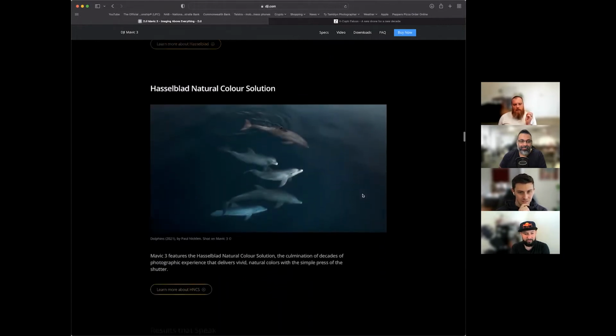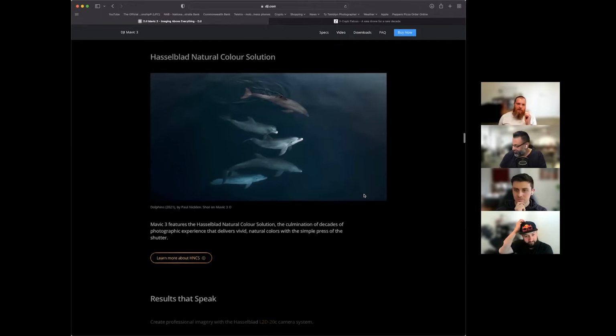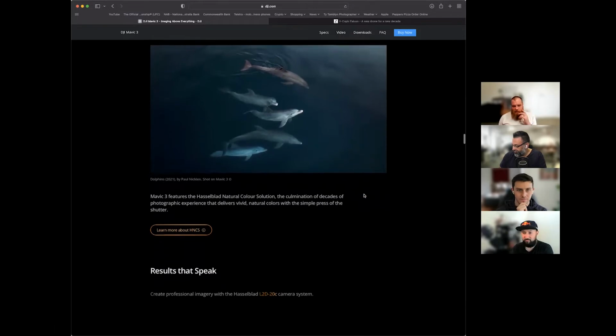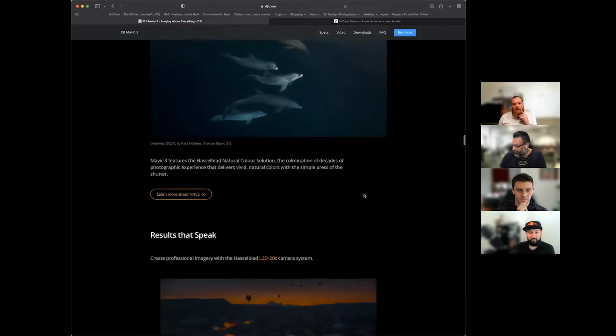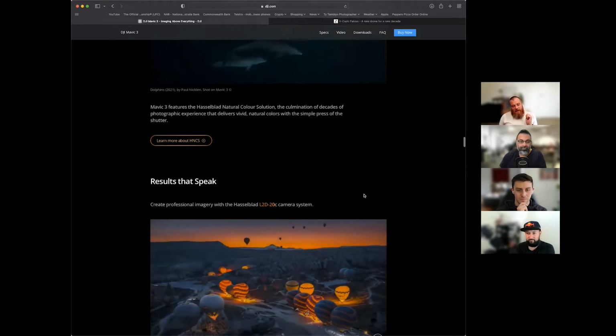Then the usual pretty shots they're going to put on the website. Yeah, for the listeners that can't see the visual, they've just got some image samples there taken from the Hasselblad camera and talking about their natural color solutions. It's a very, very nice camera for a drone.